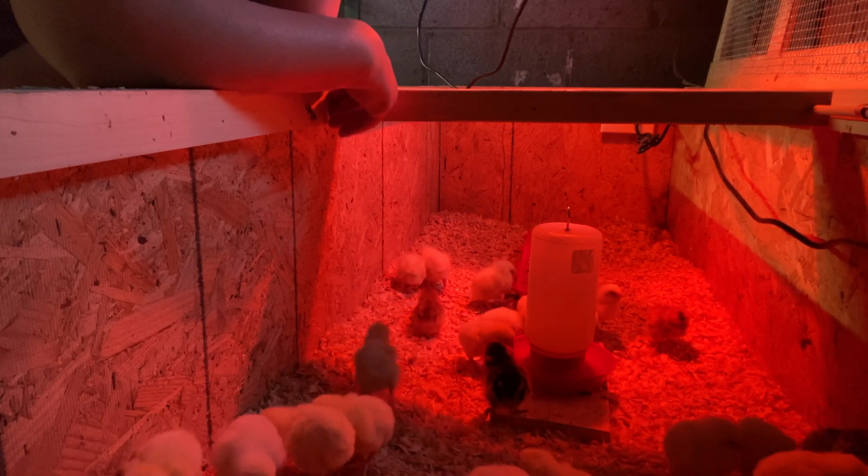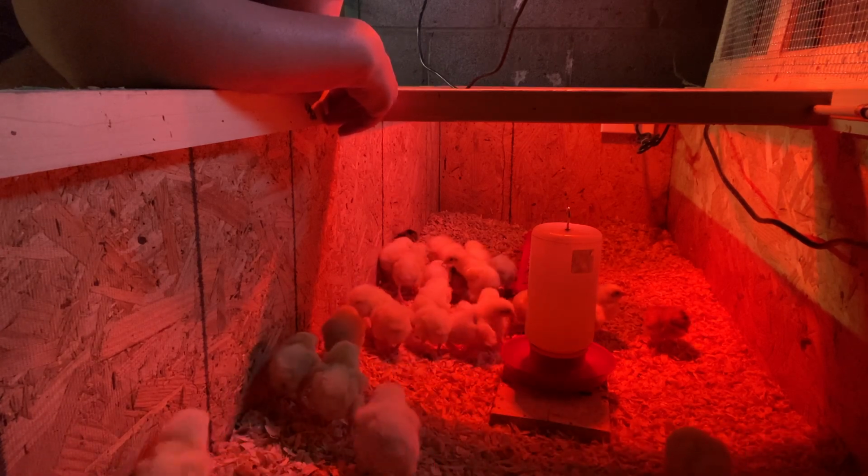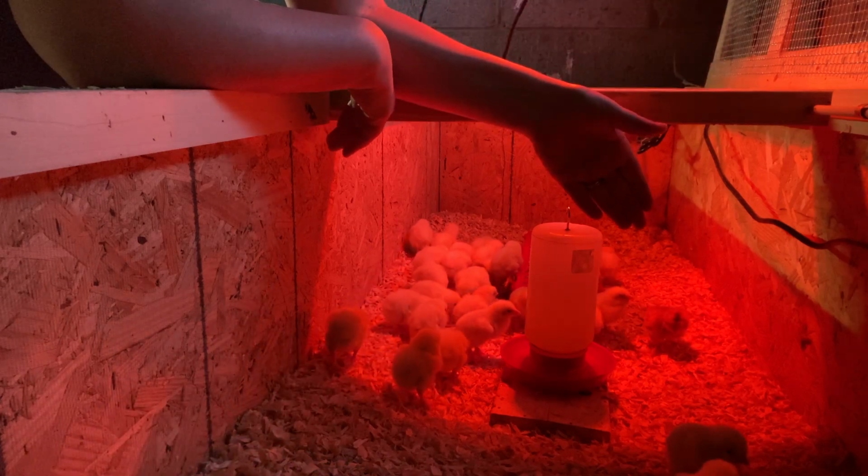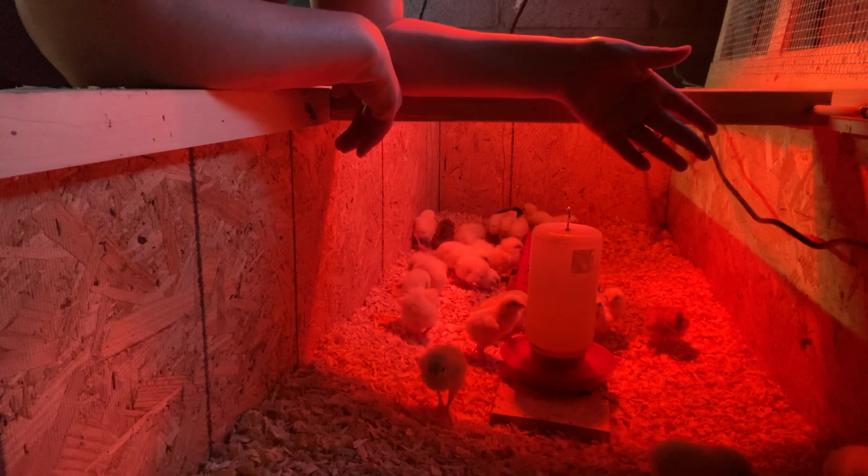Now we do have Cornish Cross and our 4 new hens in here together for a very short period of time. We're going to actually separate this brooder. There's a board that goes in the middle. So we're going to separate the brooder, that way we can separate their feed.